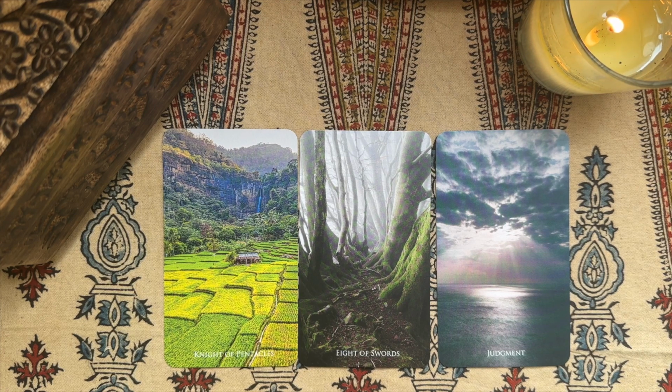And so with the Judgment card being in what can help, it's you really tapping into that part of yourself that believes in yourself, your skills, your gifts, and the part of yourself that gives you the courage to forge ahead anyway.